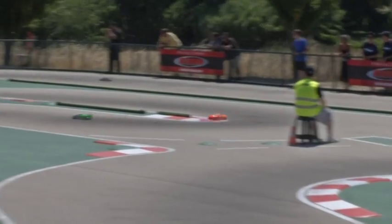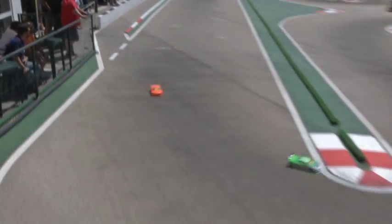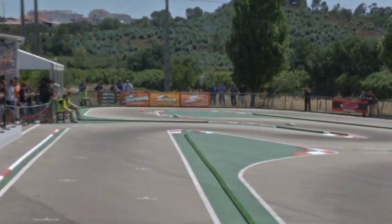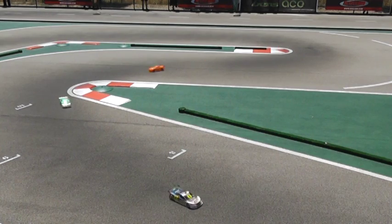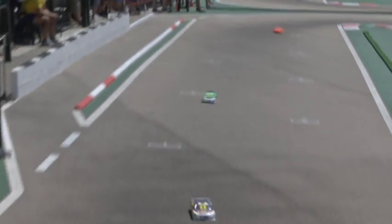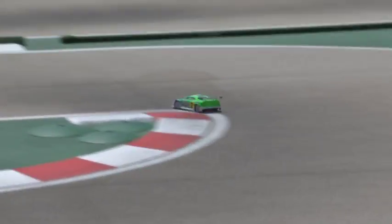The drivers universally praising this circuit through the practice and qualifying. It has proved very difficult to overtake on, so the qualifying has become even more important than usual. His first major event here at Torres Novas, and I'm sure we'll be back here. The 2015 European Championships already announced as being at this venue, and I just wonder what the drivers, now they've seen this, how they might attack qualifying slightly differently, knowing that it is so difficult to pass under racing conditions.